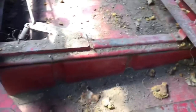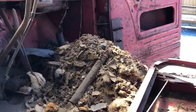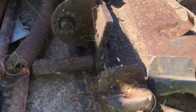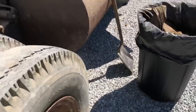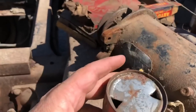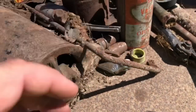The adventure continues. All right, we're making some headway here. Got one side. There's a pile of stuff there we're getting ready to take out. Here's our treasures. There's those wheel buds we were missing. Here's some really cool stuff. There, you know what new pop cans look like. How about this one here? Variety Club. No pull tabs on that. Looks like a generator.